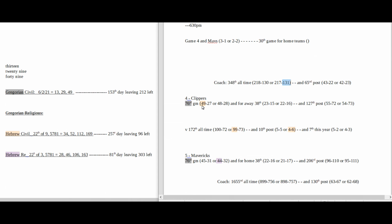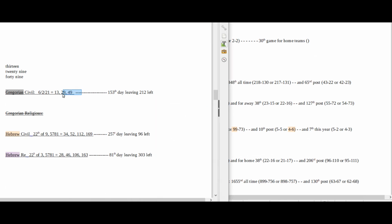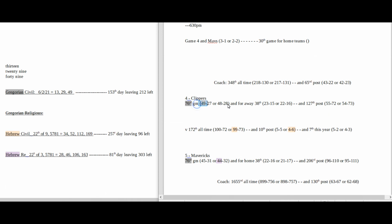I guess it just depends on if Clippers get their 49th win on Sunday and head into their next game with 49 wins on a 49-day numerology, or they potentially get their 49th. What it could happen is they lose on Sunday and then they go into this game on Wednesday, 49-day numerology, the 257th day of the Hebrew Civil, and that's when they can get their 49th win and their 55th postseason win. And it would make the series 3-2 as Mavericks drop to 32 losses for the season. That's what I'm kind of thinking.